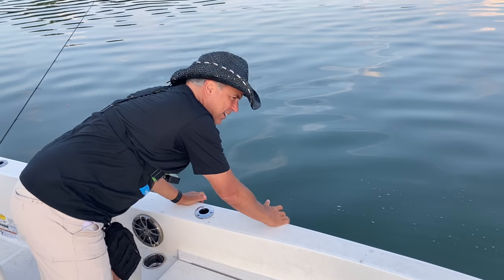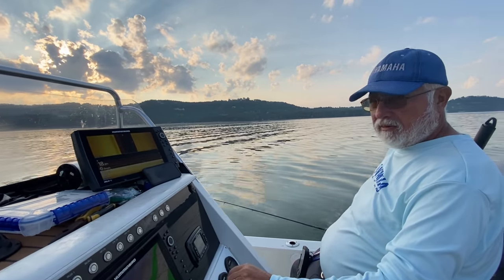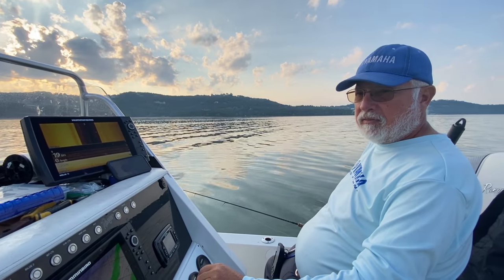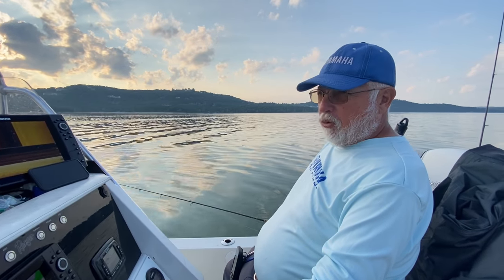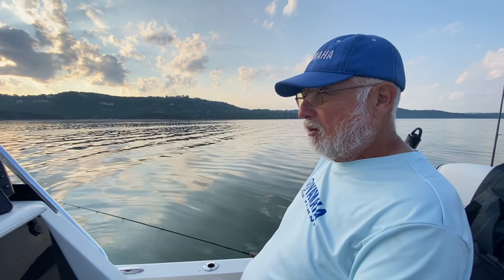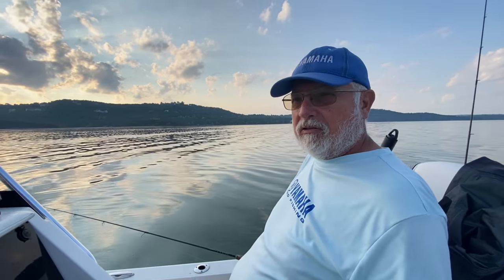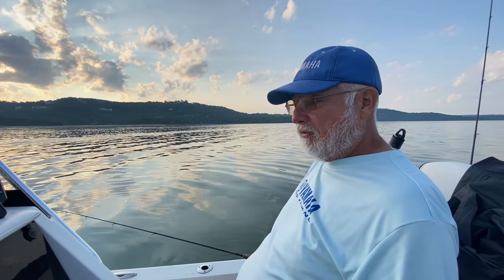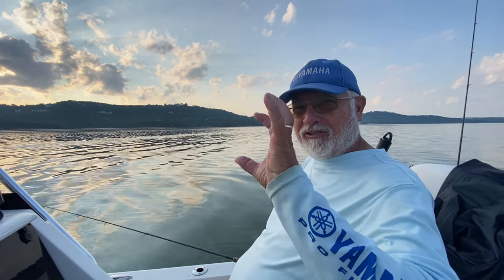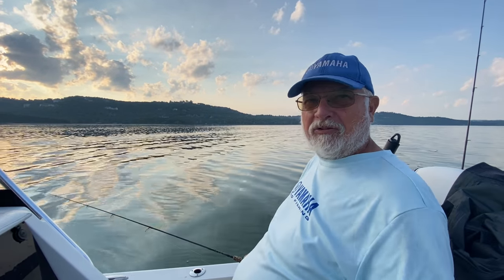Now, on this lake, you've got the bass, right? But what else do you have in here? You've got the walleye, we heard? Yeah, we have walleye in here, which we should hopefully catch one today. We have crappie in here, but we don't usually focus on those in the spring. We have giant, hand-sized bluegills, and all the other types of fish in here.